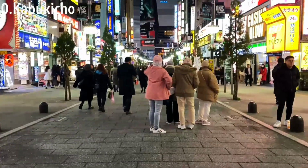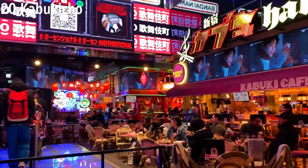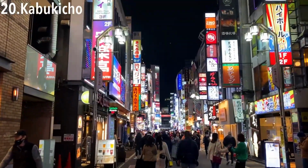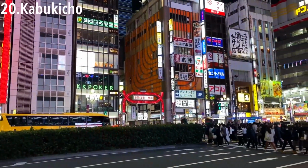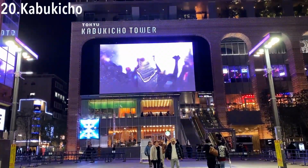Kabukicho. Kabukicho is the biggest red light district in Tokyo. To be honest, I don't like this place, but I would recommend it to anyone who wants to try Tokyo nightlife. However, there are a few scam restaurants, so be careful not to get into trouble.